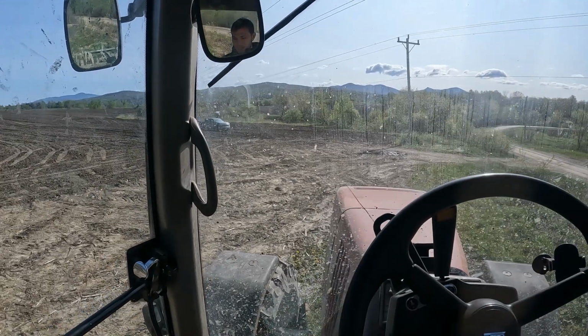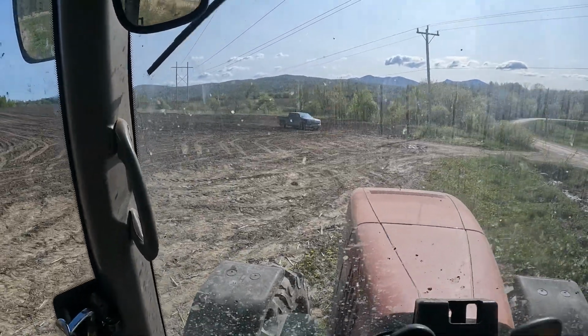Well, we're all done for the night. You can't really see the tractors, but we're letting that one still cool down. I had mine cool down already, and then he'll shut her down for the night. We're grabbing that chisel plow this morning with this just to get it over to the shop.